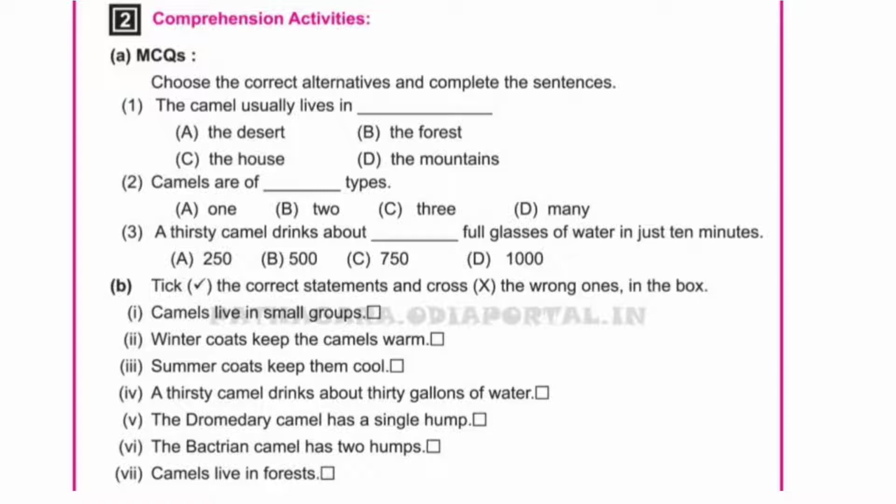MCQ. Choose the correct alternatives and complete the sentence. Question 1. The camel usually lives in dash, the desert. Question number 2. Camels are of dash types. 1, 2, 3, many. Answer 2. Question number 3. A thirsty camel drinks about dash full glasses of water in just 10 minutes. 250, 500, 750, 1000. Answer 500.